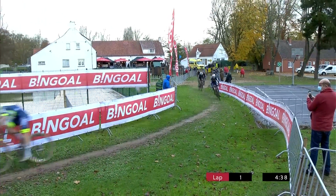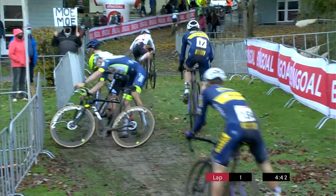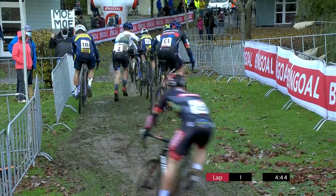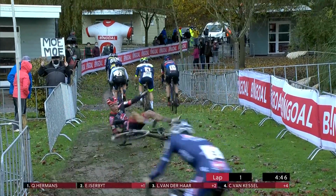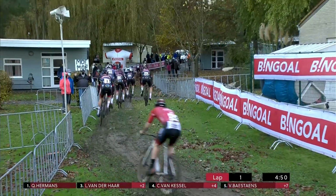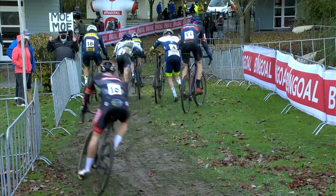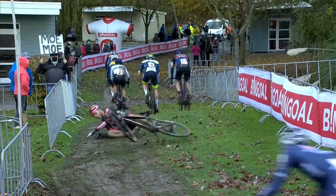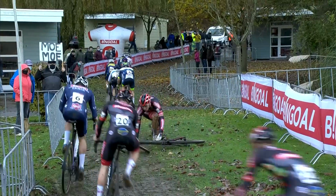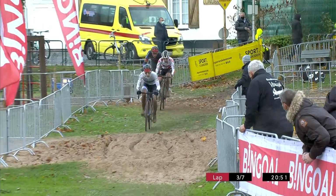Colours of Tormans, it's Corne van Kessel, then it's Anson Bastians. Behind is number 13, Toonerts. Oh, and a fall. Fall for Laurens Sweeck. Let's just take a look at this crash. And van der Haar fell. Sweeck went straight into the barriers. And now Lars van der Haar goes to the front.